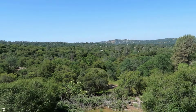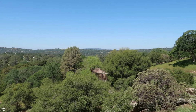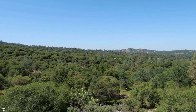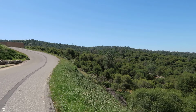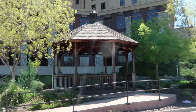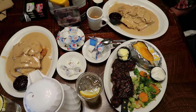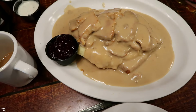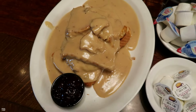Ready, guys? So look, this is the road. Let's go slowly. Slowly show the scenery. Back to the hut. This is our plates, you guys. My dad got the steak, potato, veggies, turkey dinner. I got the turkey dinner also. Alright, guys, so this is our food. We're gonna get ready to eat.